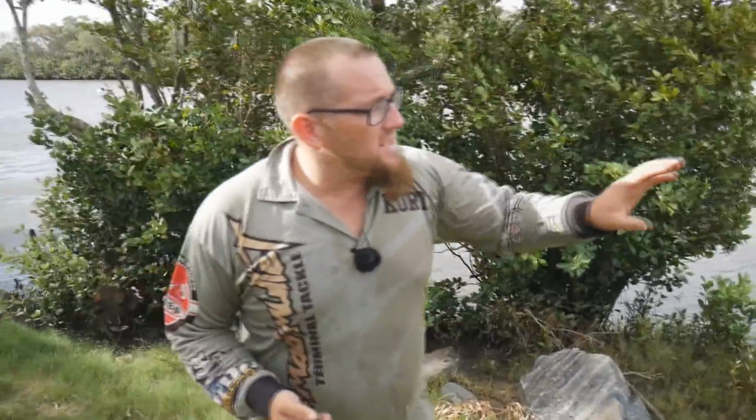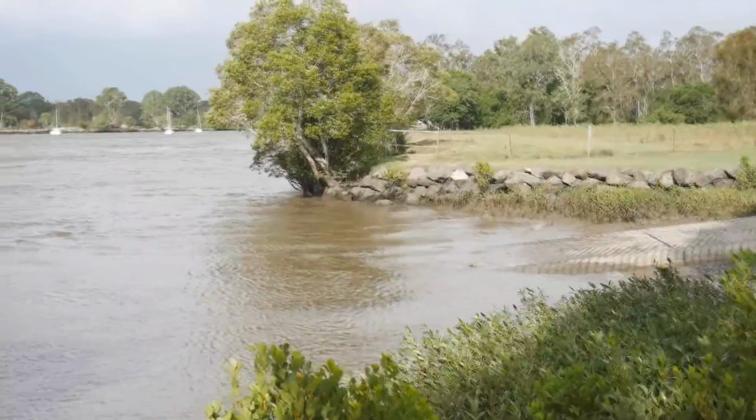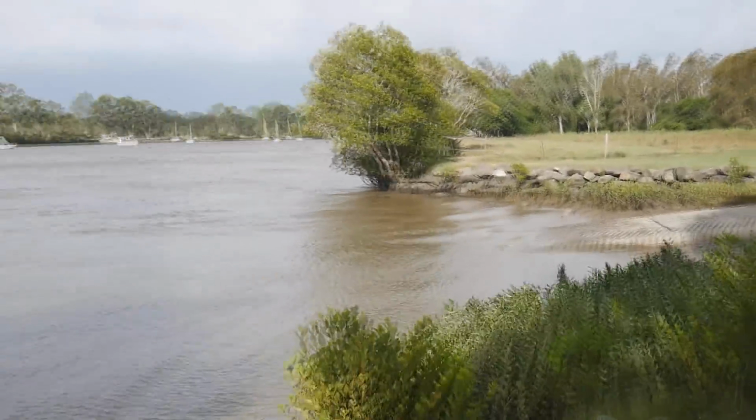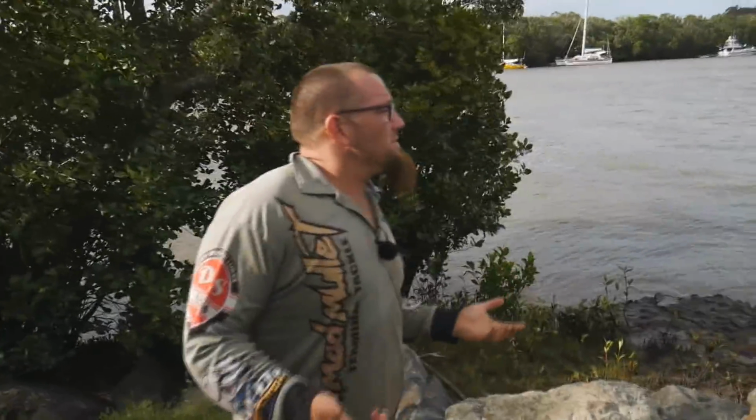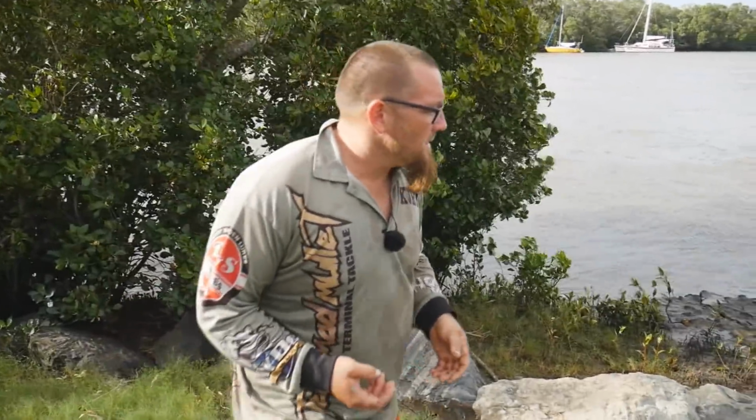So I have seen quite a few people fishing beyond that fence. I'm not sure whether you're actually allowed to fish over there or not. I'm under the assumption it is private property. So if you do decide to fish over there, please be careful. I've definitely not given anyone permission to go fishing over there.